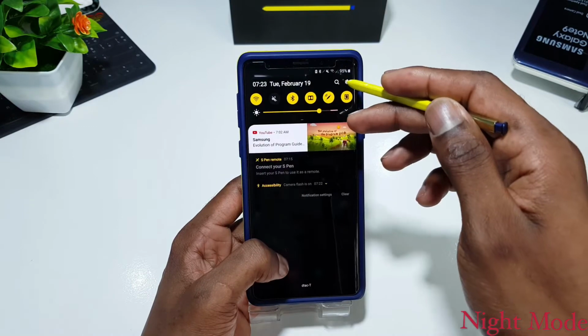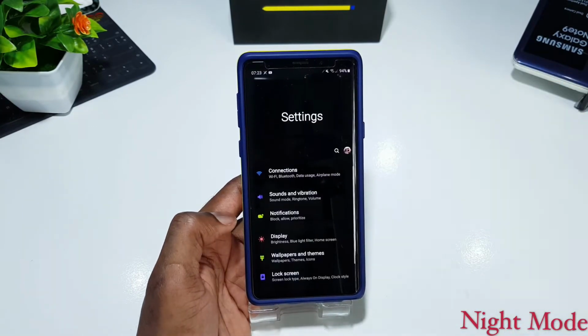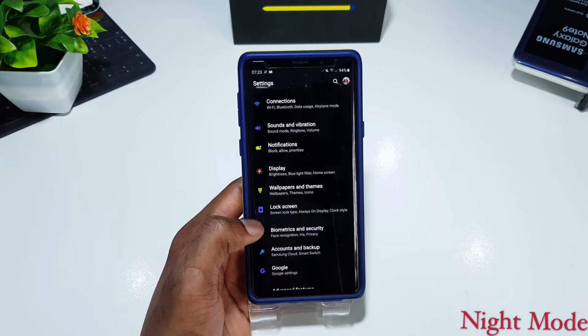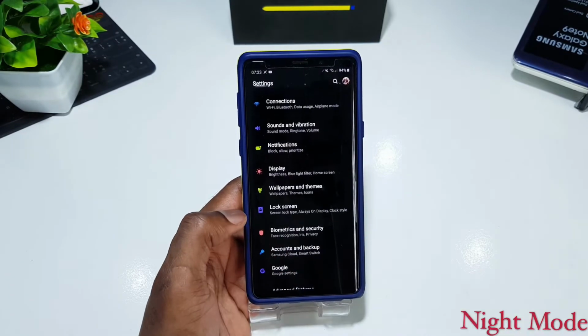Like this, let's get into settings. As you can see, everything is black. There is no gray on black, whatever. Everything is black. So I recommend this theme to anyone who wants a complete black background, high contrast theme. Now let's move on to the next one.